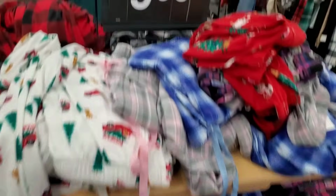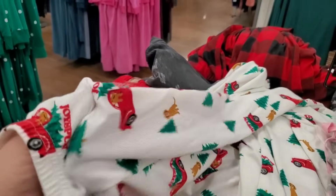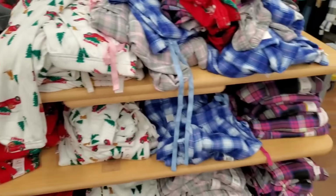Okay, these Joyspun PJs are absolutely the softest fabric I have ever felt. They have them in these really cute holiday prints. They're $9.98.